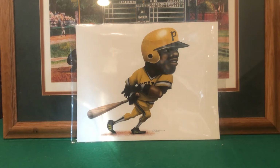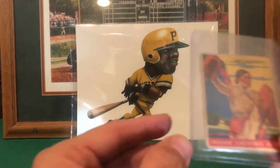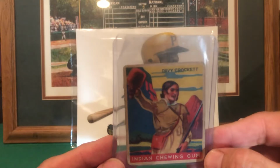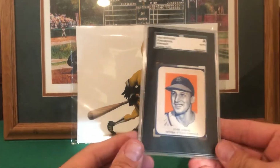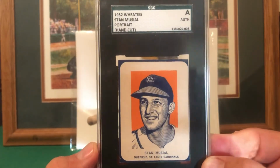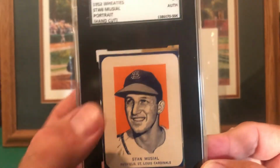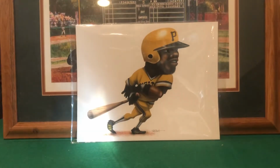So, yes, on to left field. One of the all-time greats, Oscar Charleston. Going with the big guns in the outfield. So, big gun, David Crockett. You know, I'm going to include Musial, Aaron, and Clemente in here, my three favorite vintage players. This is his 1952 Wheaties. If you ever read the Wall Street Journal, it kind of looks like their drawings that they put in the newspaper.